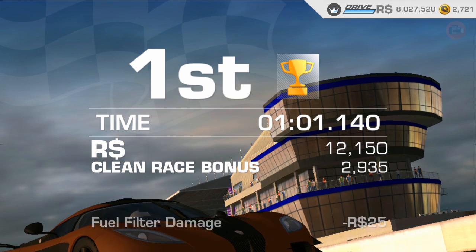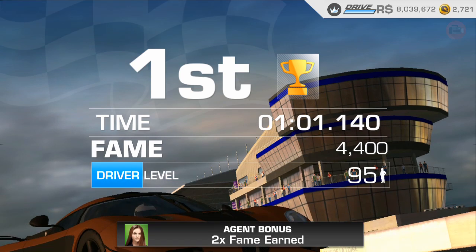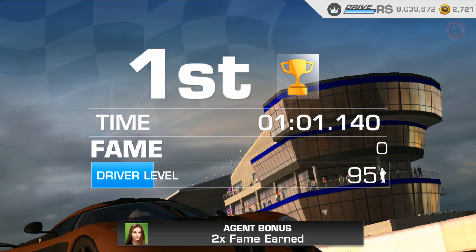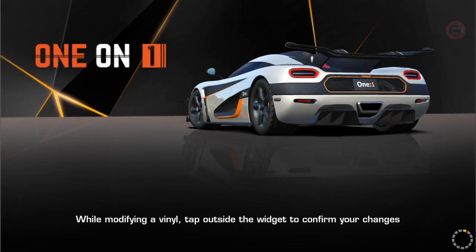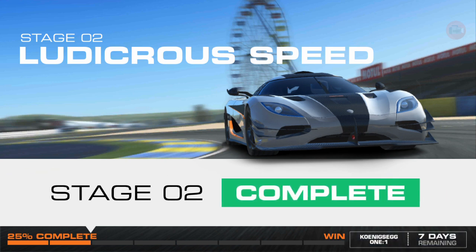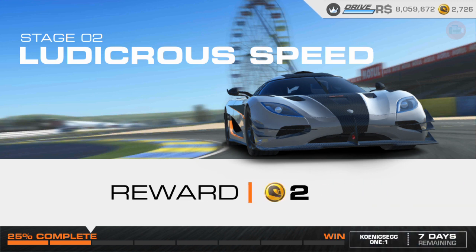Clean race, off track. Oh, okay, we got a little bit of off-track penalty right there. 4,400 of fame, delivered right away. Durability is down a little bit, but it should be fine. Stage 2 complete. 20,000 reward. Okay, that's huge money. 5 gold, I'll take that.